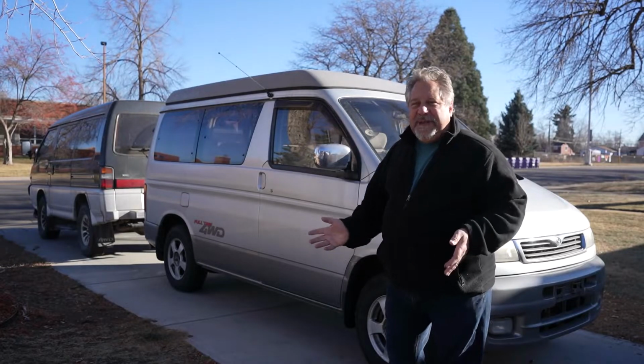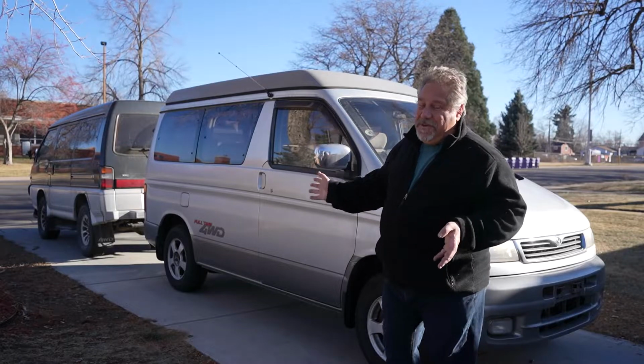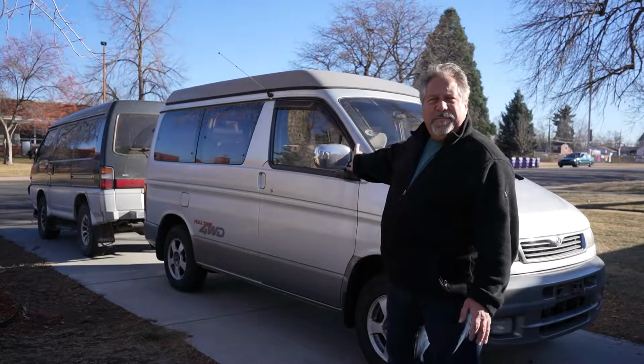It's a very comfortable van to drive. It's 4-wheel drive, but it's not a hardcore 4-wheel drive. It's just a plain old, good for snow, good for dirt road kind of 4-wheel drive. But it does have a pop top, and it can sleep 4 people fairly comfortably.